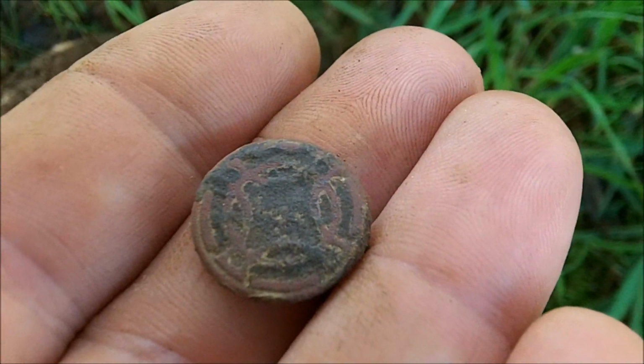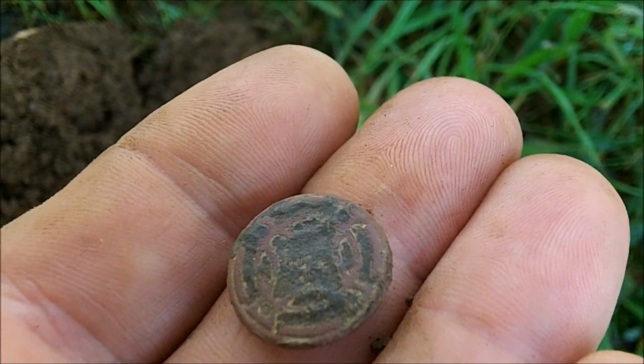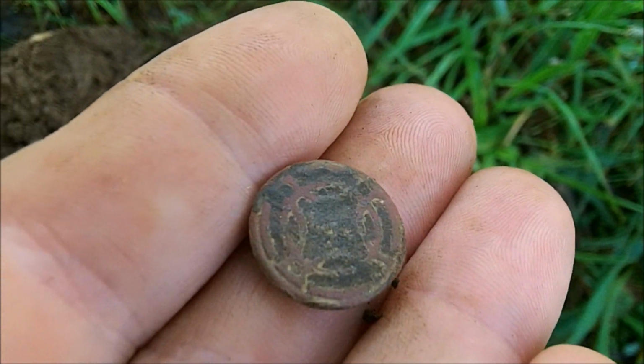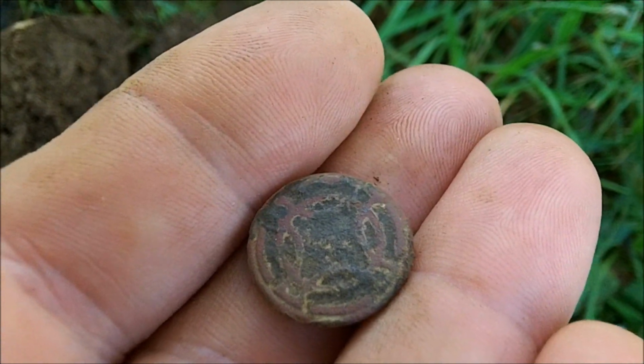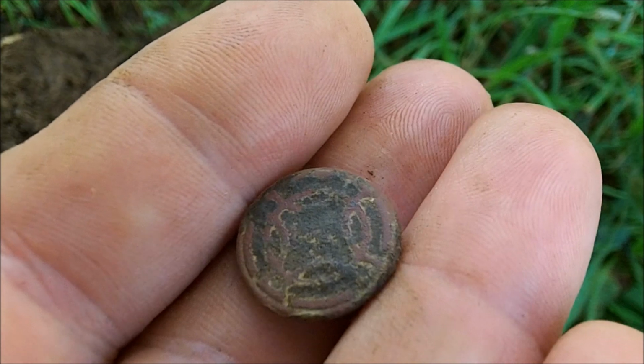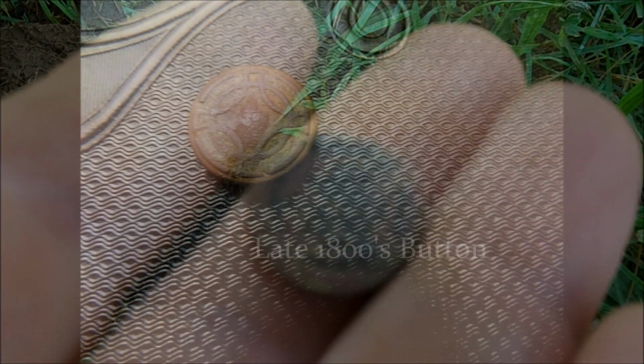And I mentioned earlier the school was 1880s. Actually, it was built in the 1890s. But it was very cool. This came out of the front yard. Everyone and their brother have been hunting this for decades, but every once in a while still pull stuff out of here.